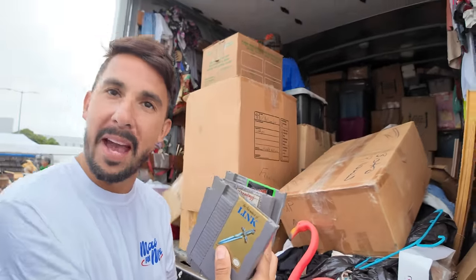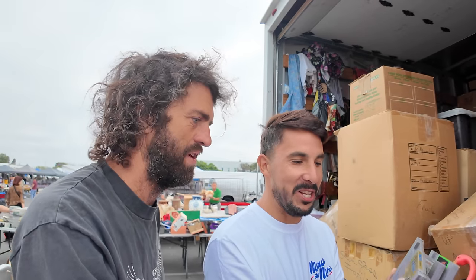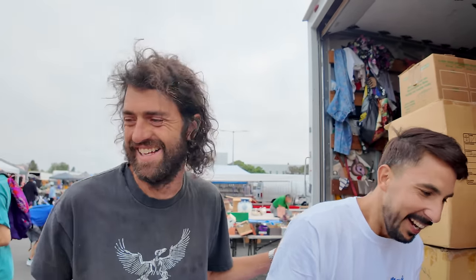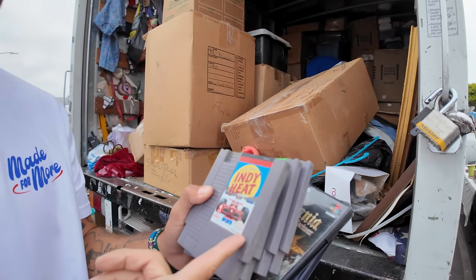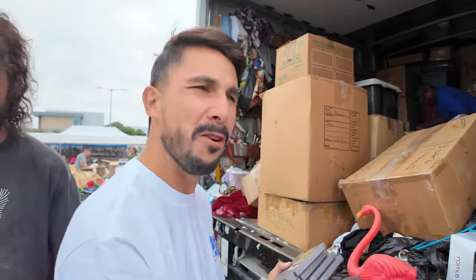The Adventure of Link, not the gold cart. I only have the gold cart. This is the silver. Do you want an integrity test? Oh no, please don't. No. Danny Sullivan, Indy Heat. If you've ever played the arcade games of these, it's that high up, top down. I don't know if this one's four player.